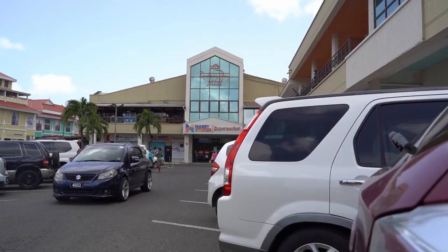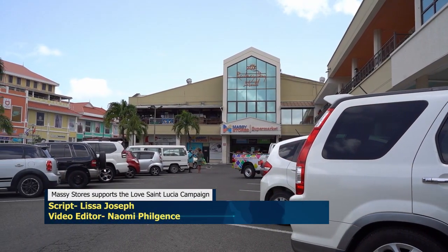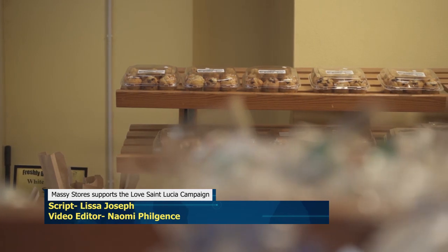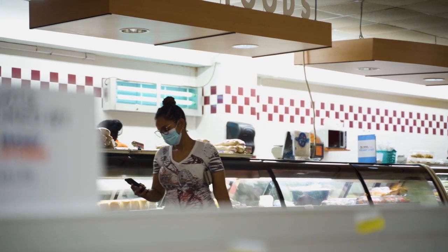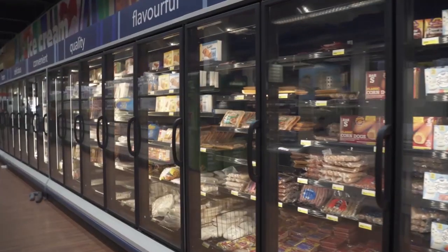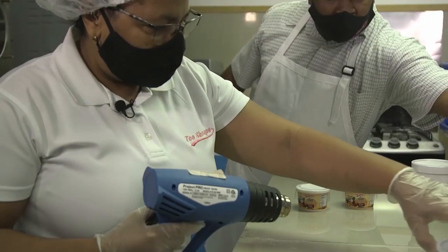The Rebranded by Local campaign, dubbed Love St. Lucia, was launched in June last year by the Ministry of Commerce in collaboration with Massy Stores, among other public and private sector partners. The campaign aims to build resilience in the St. Lucian economy by maximizing the potential of local industry, improving consumer awareness, and increasing domestic market share of local manufacturers and service providers.